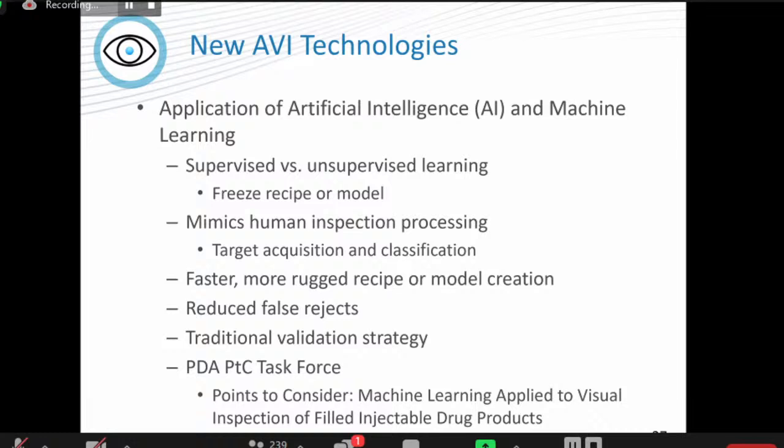You can have either supervised or unsupervised learning. In supervised learning, an expert inspector goes through, finds a bunch of defects, and now those are shown to the machine, to a camera, and then the machine can analyze those images and learn what a defective unit looks like. On the other hand, we can have unsupervised learning, and there the machine generally learns what a good vial looks like, and then reacts to anything that doesn't look like those good vials. Both of those are valid methods that are being explored for the visual inspection process for injectable products.